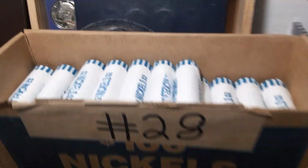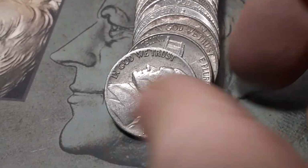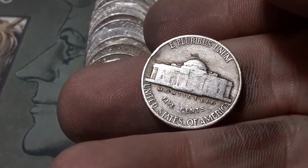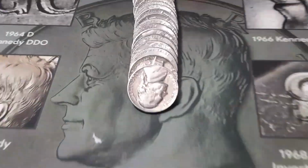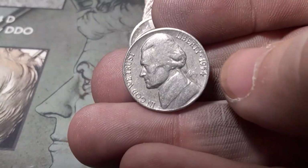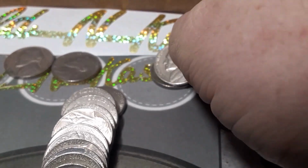Out of Philadelphia. Let's keep going. Roll 13, box number 2, number 28 of the series. We're going to have another 1941. And it's a Philadelphia. 1941 out of Philly. Roll 15, box number 2, number 28 of the series. We're going to have another 1954. This one is a Denver Mint as well. This is our second one.